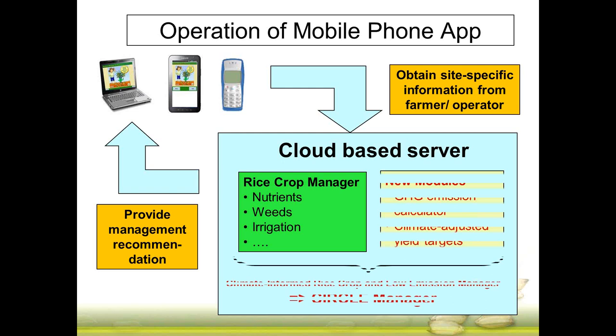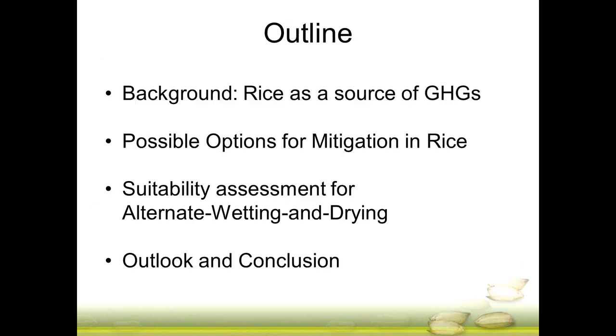And we have a project here in Vietnam, funded by CCAFS, one of the consortium programs of the CGIAR, where we really try to introduce these new modules into the mobile phone app.